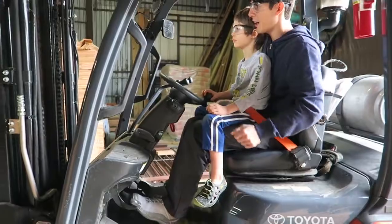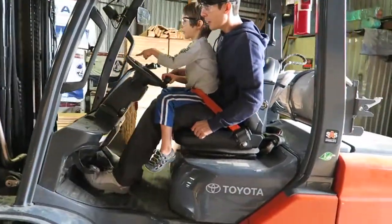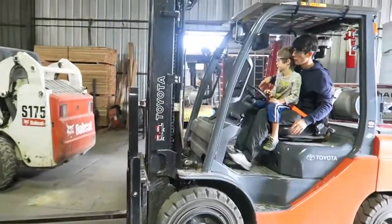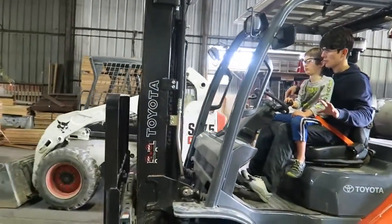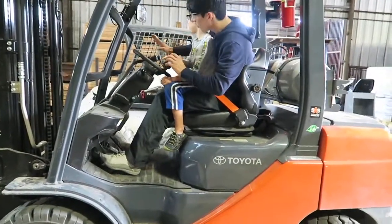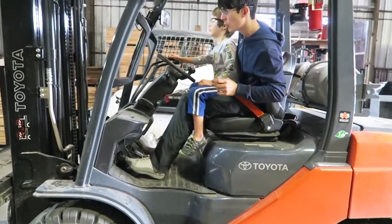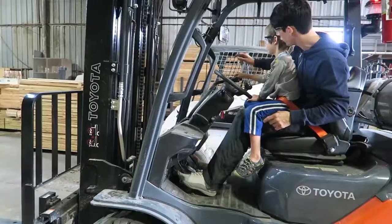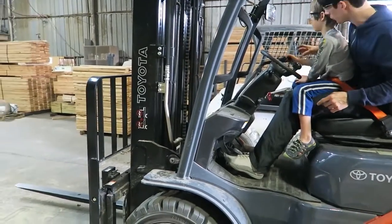Right there. Okay. All right, let's find it right there. How about next to the other? How about next to the Bobcat? Okay. Stop. Okay. All right, that's good. Now, set the forks down, tilt them forward a little bit. Yes, push up on that one. A little bit. Okay, stop. Pull this one down and it should go up. There we go. Now push it up.